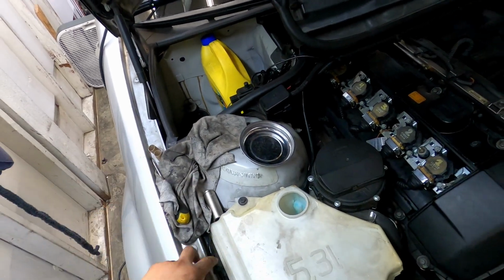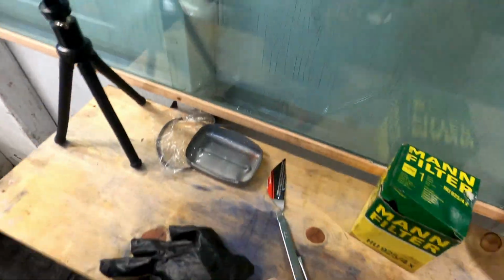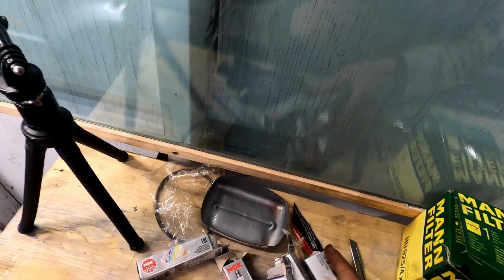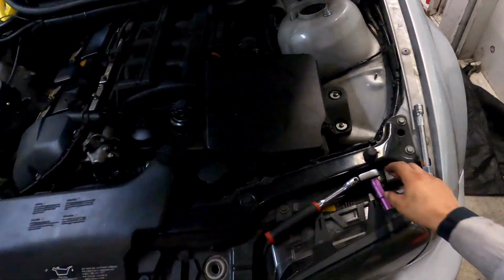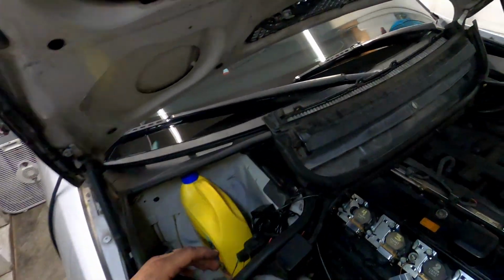So that way we dispose any trash, oil into its right container. So that's there. Okay, so now let me show you guys. I'm gonna take this off.